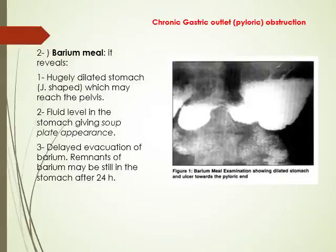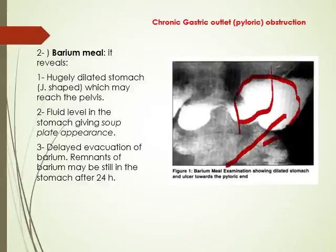Barium meal in case of chronic gastric outlet obstruction may reveal the following: hugely dilated stomach, which may reach the pelvis, and it may take the J-shaped stomach.